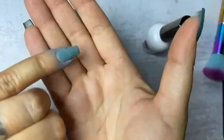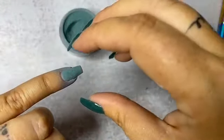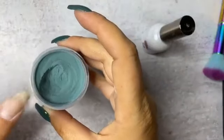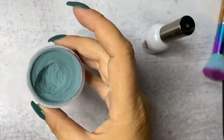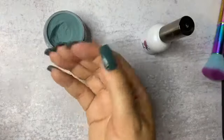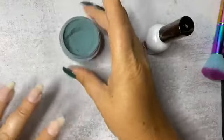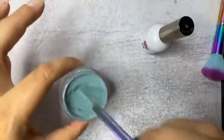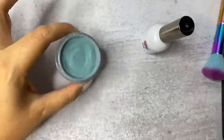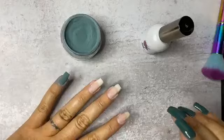So this is about how far up I go. Now it looks like the powder is sitting really heavy, and it kind of is because Runaway Train is a thicker pigmented powder, but once I dust it off, you're going to see they're going to be so smooth and even when we're all done. It's going to be amazing. And I don't know if I mentioned this, but with your powders, make sure you're stirring and loosening them up before you dip so you get a nice flawless even dip.